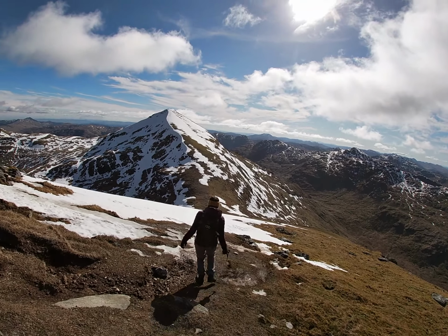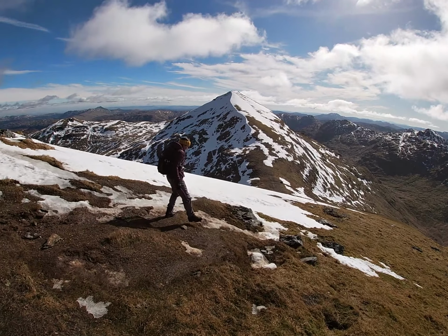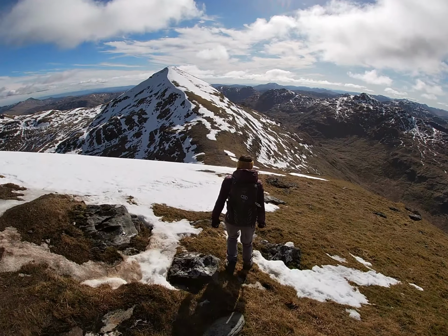The scenery looked almost alpine on the descent from Ben More towards Stob Binnein, and the strengthening sun even felt quite warm on the south facing slope.